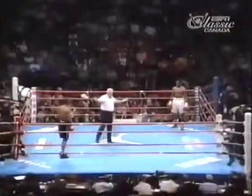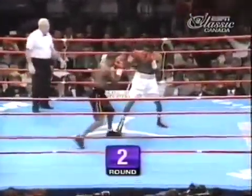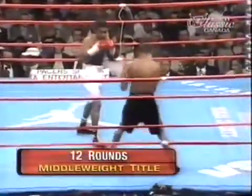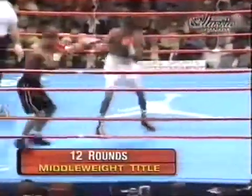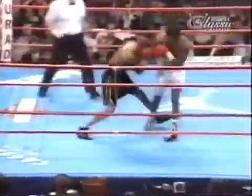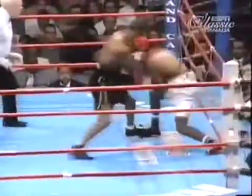Feeling out round for Hopkins and an active round for Vanderpool in the first round. And round two, scheduled for 12. Middleweight championship. The champion is the man in the black trunks, Bernard Hopkins. Vanderpool comes out with a flurry, and it's Hopkins.